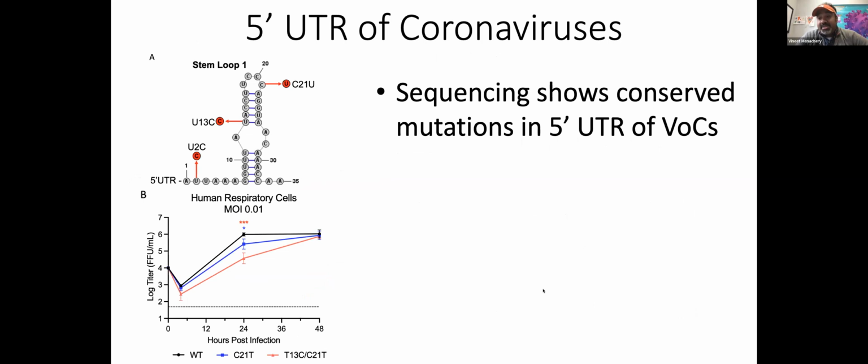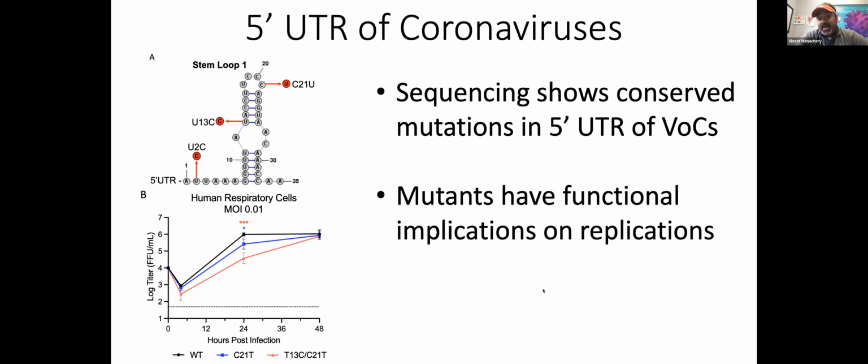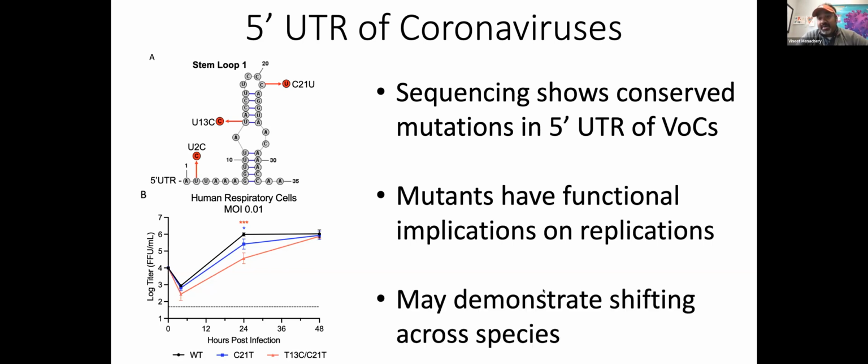What we found is that when we put these mutations back into the infectious clone, into WA1, this attenuates the virus. So we're in the process of evaluating what's the impact of it functionally in terms of pathogenesis as well as transmission. But this may argue that these UTRs may be shifting as a product of the species, and that we can use this as a window into potentially where the virus is in this process of evolving towards something that may become a pandemic.